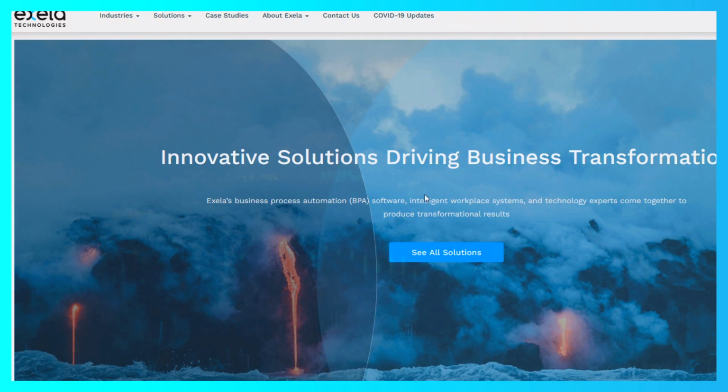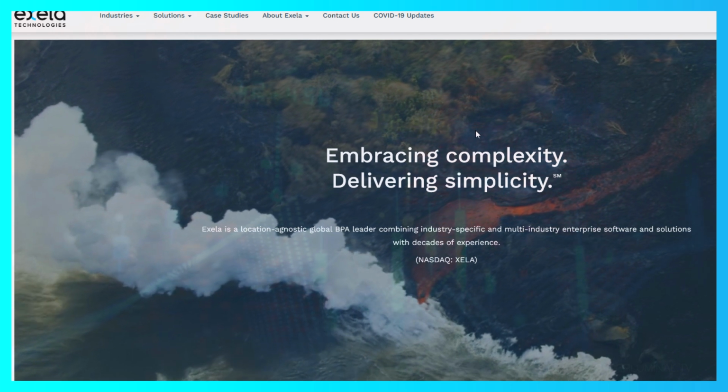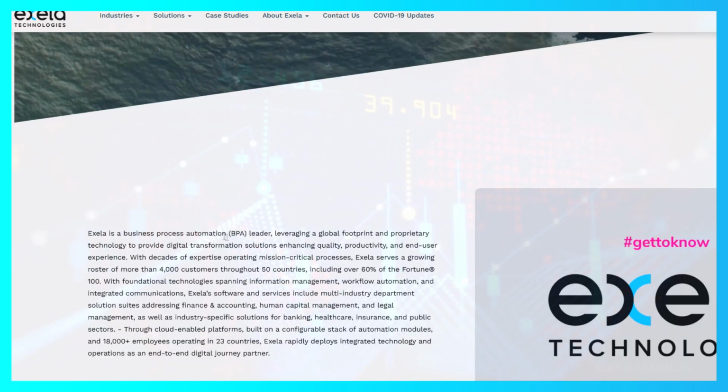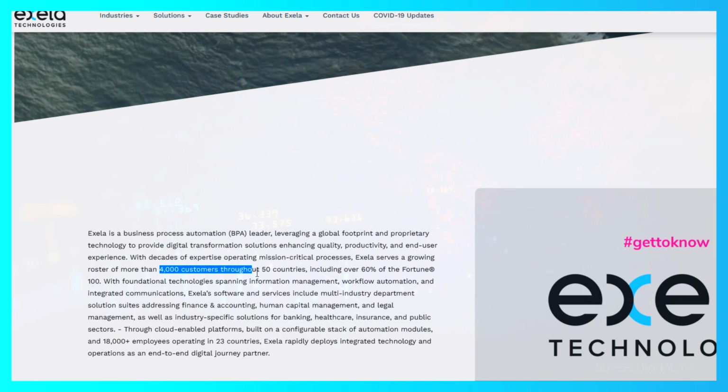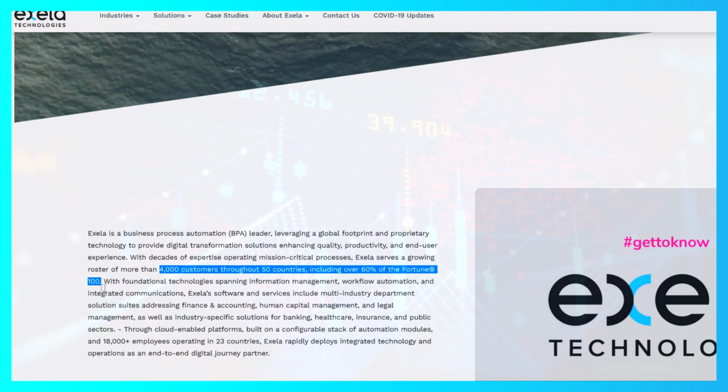Just a little bit about the company for those who are not caught up yet, and then we're going to move on to the next one. They're pushing for a more digital ecosystem, so they're helping these companies digitalize. So it can also be called business process automation, or BPA as they like to call it. Working with 4,000 customers throughout 50 countries, including over 60% of the Fortune 100 companies.